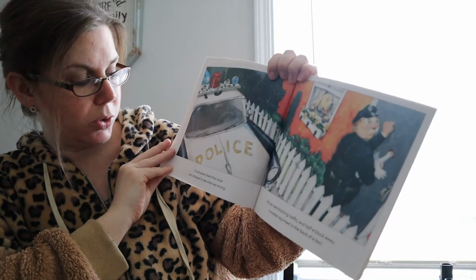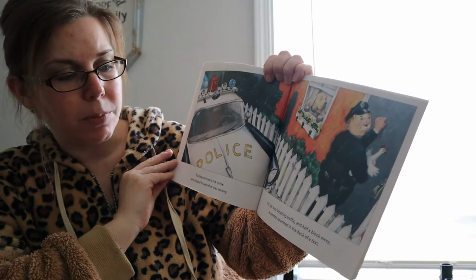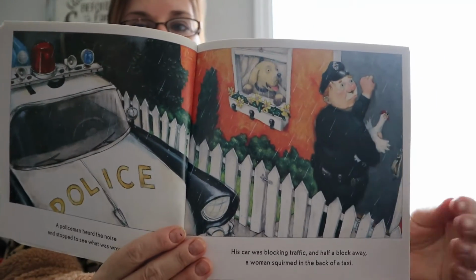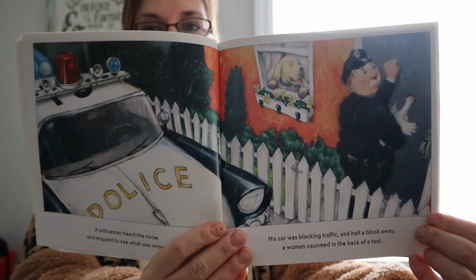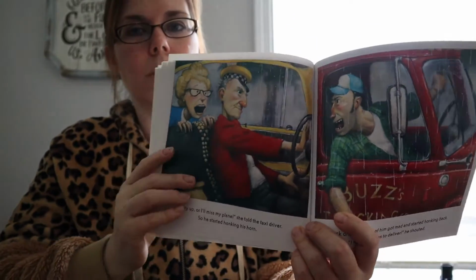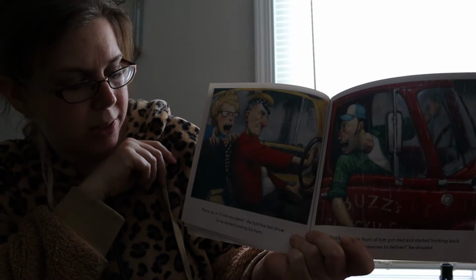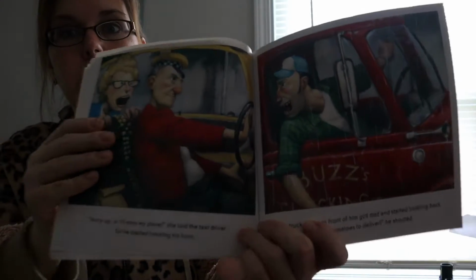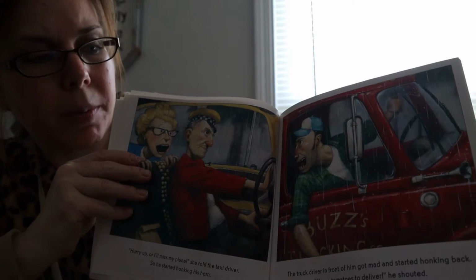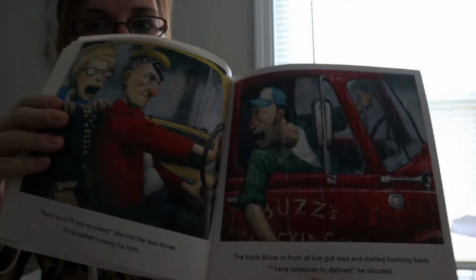A policeman heard the noise and stopped to see what was wrong. His car was blocking traffic, and half a block away, a woman squirmed in the back of a taxi. "Hurry up or I'll miss my plane," she told the taxi driver. So he started honking his horn. The truck driver in front of him got mad, and he started honking back. "I have tomatoes to deliver," he shouted.